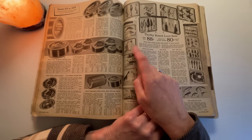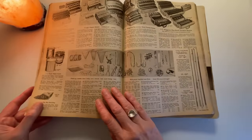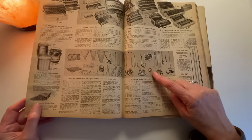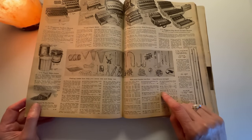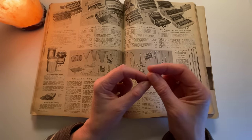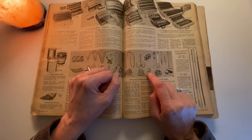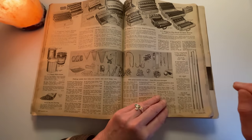Because I remember we used to use the little, I don't see them here, but there are weights of these right here, 19. What do these say? Split lead shot, yeah. And so you'd put that on the fishing line and then you bite it to close it. I mean, I used those all the time as a kid. No wonder I'm so disturbed.